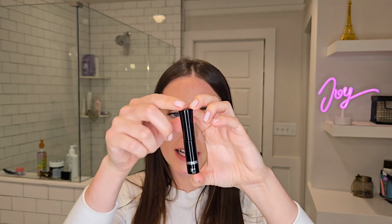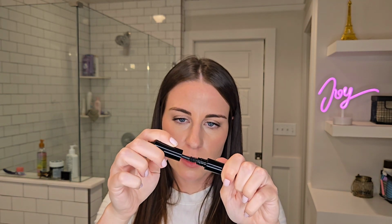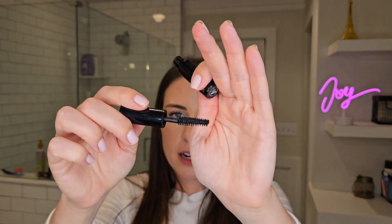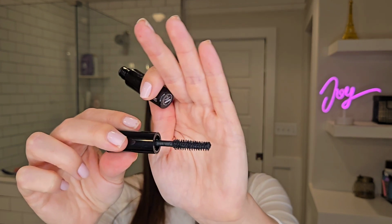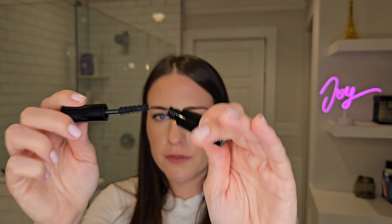Next, we have even more minis. I have a couple of mascaras. This is the It Cosmetics Superhero Mascara in Super Black. This has been around for a really long while. This one I got use out of. This mascara is decent. It's not my favorite by any means, but the brush, as you can see, is kind of a natural brush. It's easy to apply, but it's not spectacular, so getting rid of that.